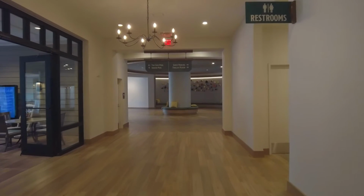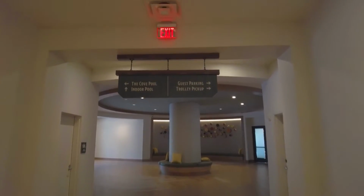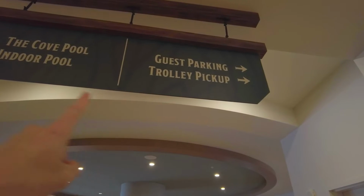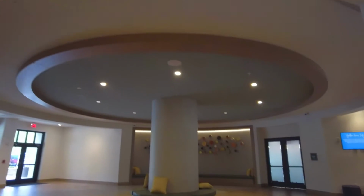All right, so as we continue down that hallway, you see these signs here do point out what you can expect to be coming your way. We're moving towards the trolley pickup, which will be to your right, and then the pools, which will be to your left.